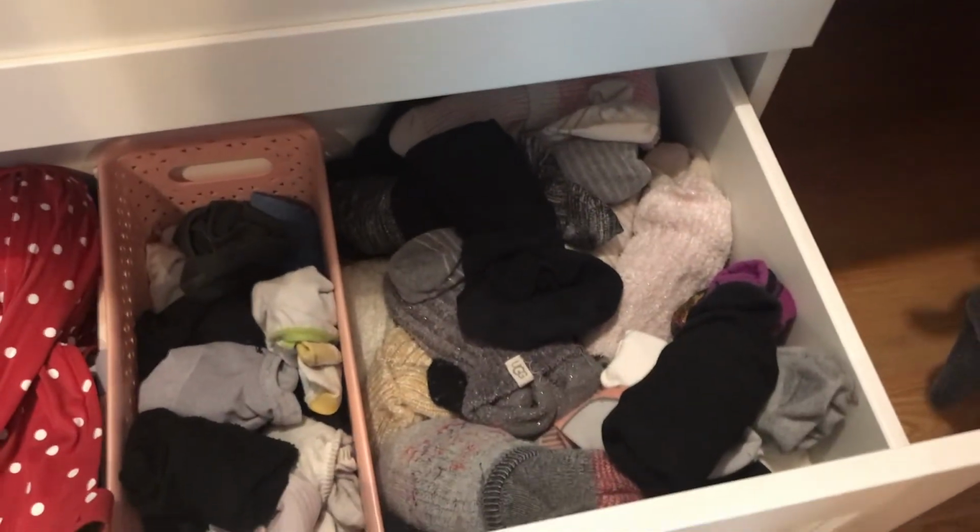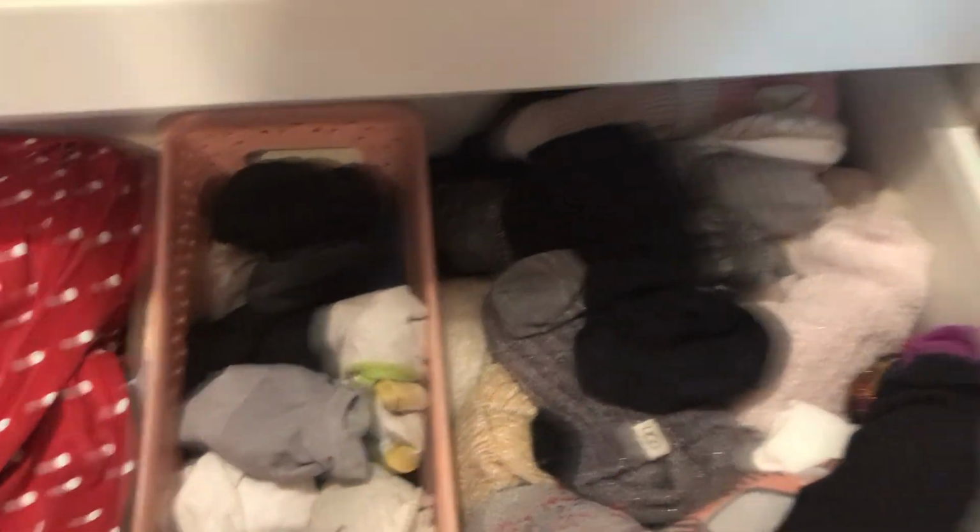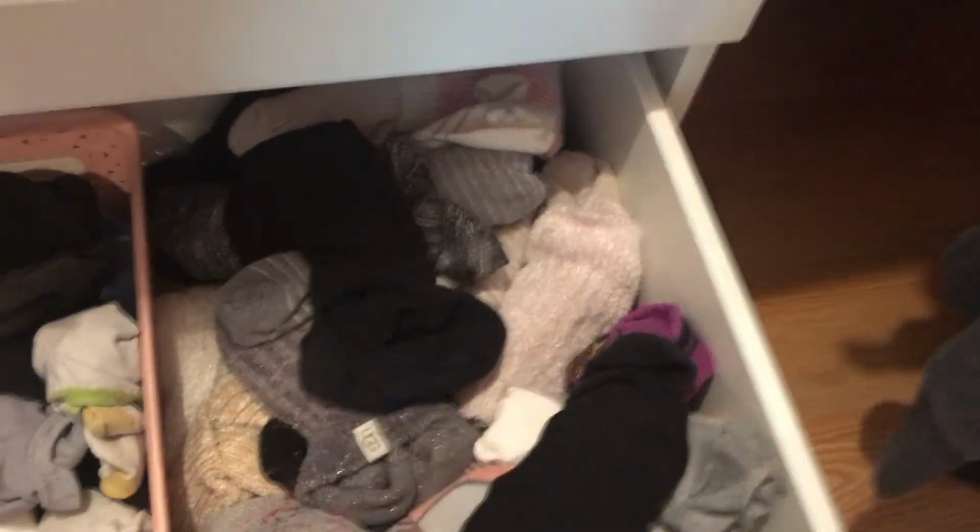And then I have my swimsuits and my socks down here. I love it. And I love that I separated out my shorter socks to go with my sneakers because I'm always digging for those in these like giant fluffy socks. So that's gonna work a lot better.